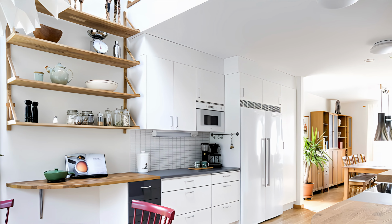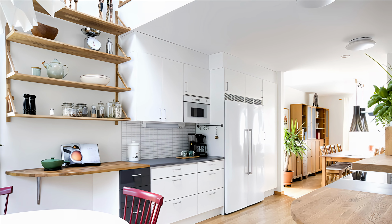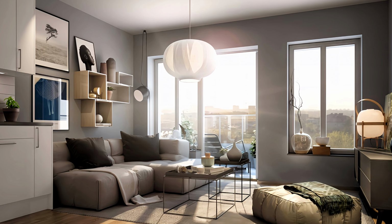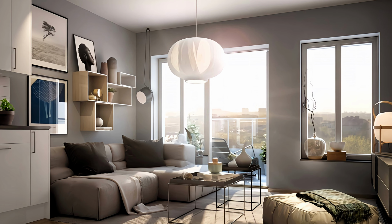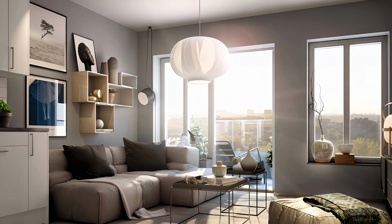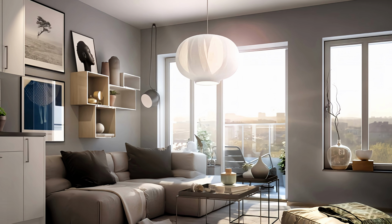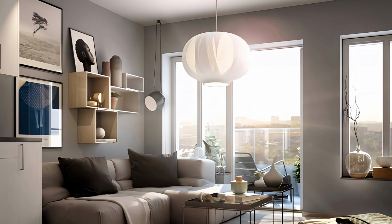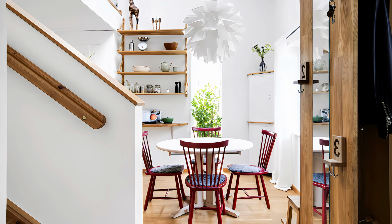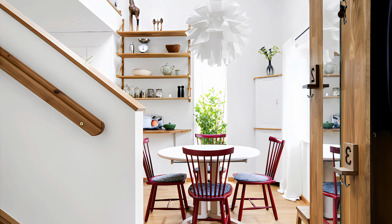Before we jump into designs, let's talk about why wall shelves are such game changers. They are not just about storage, they are about expression. They are the silent narrators of your home, telling stories through the items they display. Plus, they are the unsung heroes of space-saving solutions.